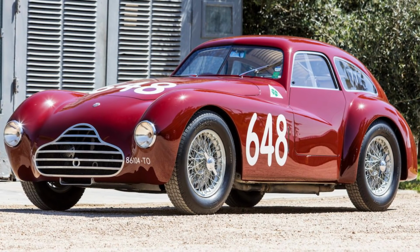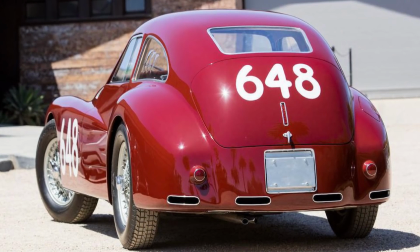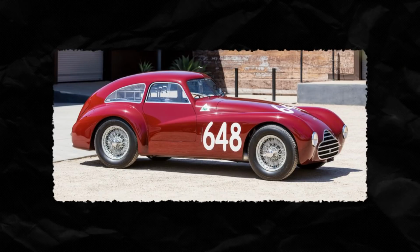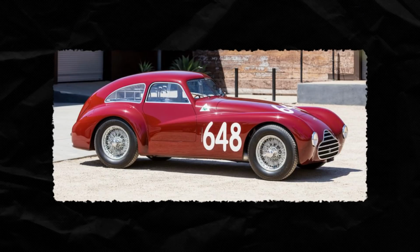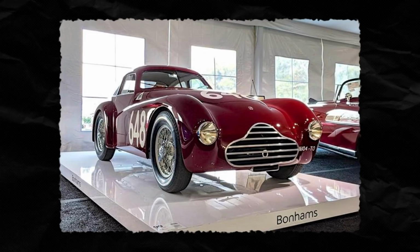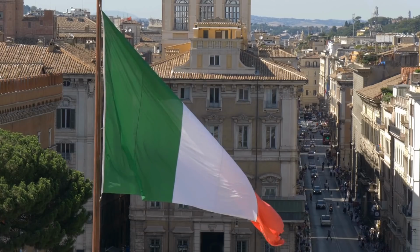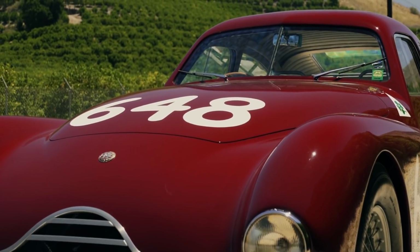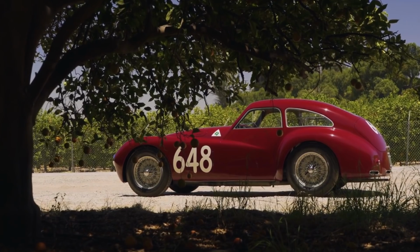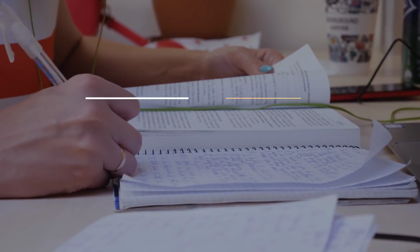The Alfa Romeo 6C2500 Competizione is perhaps the most rare car on our list. Only 3 were ever built, and today only 1 survives. So, it shouldn't be entirely shocking that the car was sold at auction for an astounding $4.8 million. If you know Italian, the name may give you a pretty good indication of what the 6C2500 Competizione was all about, because Competizione translates to competition.